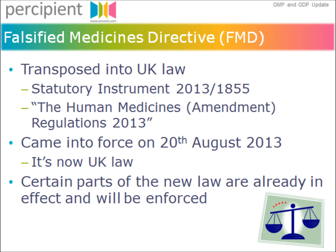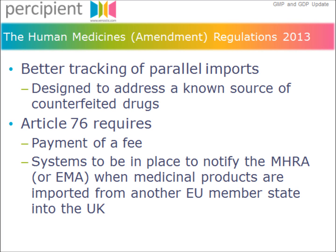It actually came into law back in August, on the 20th of August this year, so it's now part of UK law. And although there are some dates for pending requirements, which still require additional regulations to be made in Europe, certain parts of the new law are already in effect and are actually already being enforced by MHRA in the UK. There's a number of requirements there, which we're going to look at.